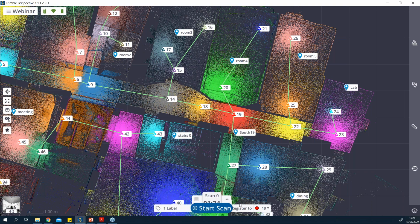In the software, at the bottom, you can by default register to the last station, but you can also pick the station you want to register to. So when they went to that spot, station 27, they could say, I want to register to station 19, and start the scan. After the scan is finished, station 27 will automatically be connected with station 19, allowing that nice traverse like this. Another tag is for the dining rooms.